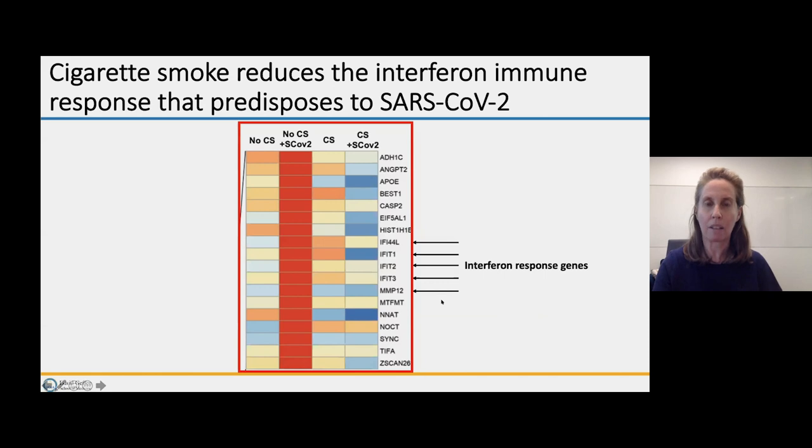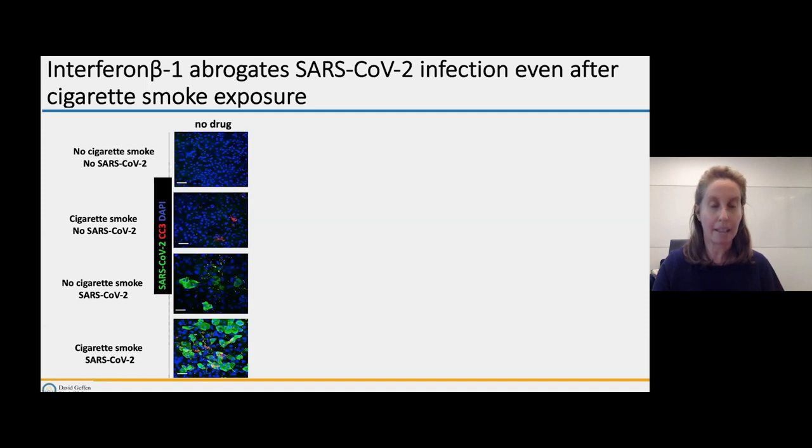And this implied to us that cigarette smoke reduces the interferon response, and therefore this may be at least one of the mechanisms whereby the virus is able to get into the cells and why we see so many more infected cells in the setting of cigarette smoke. And so to look at this further, we performed another experiment, and this time we thought about adding interferon beta to the cultures in comparison to remdesivir, which is used clinically and has a response in patients, to see whether interferon beta might have an effect on the cultures, especially in the setting of cigarette smoke exposure.